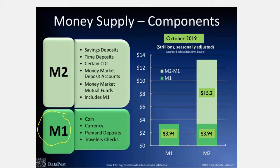M1 is the things that you probably think about when you think about money. It's all of the coins, so all of the change that you have. It's all of the currency, which is all of the paper money. It's all of the demand deposits, which are really your checking accounts. And it's traveler's checks, which you probably don't think about because people just don't use traveler's checks very often anymore. These are the things that we think about when we think about money, M1.